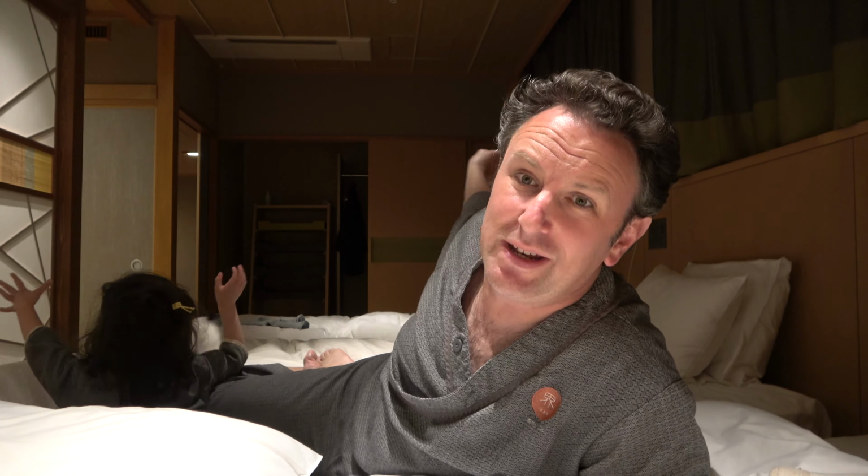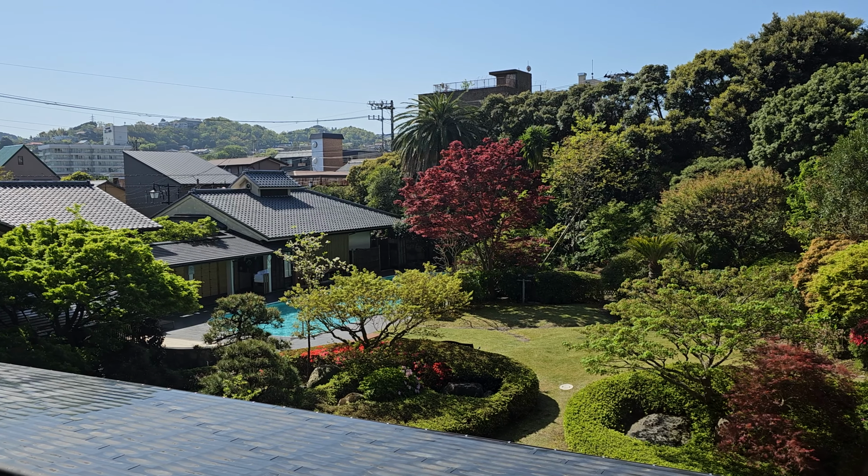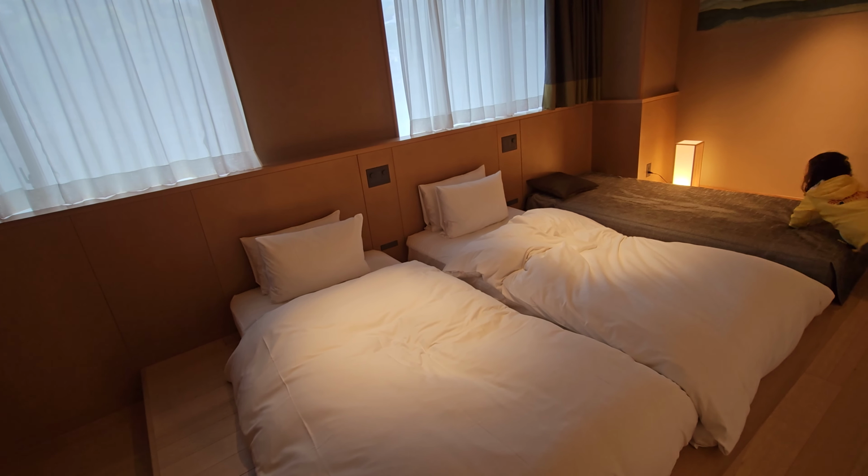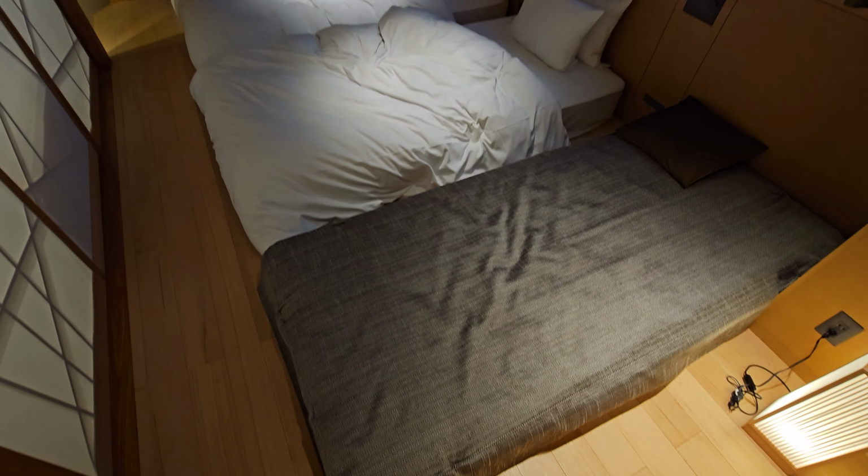I would have loved a better breakfast. I would have loved a view out of these windows. I think some of the rooms that face the garden have a view, but our windows are completely frosted, and so you can't see out of them at all, which just made the room feel a little bit more enclosed. The whole bed fee thing's kind of weird, so you get 2 beds when you pay for the room price, but then if you book a child, you don't get a bed for free, even though there's 3 beds in the room. And the gray bed that was in the room, we had to pay an extra 5,000 yen to have them make the bed.